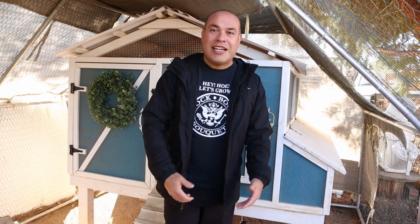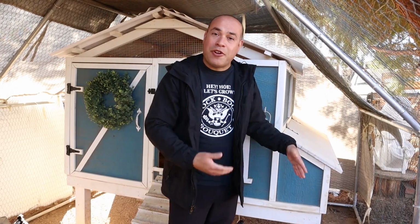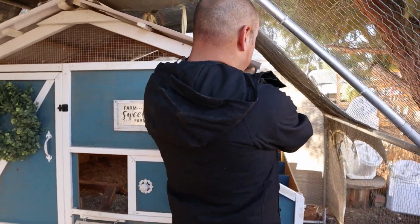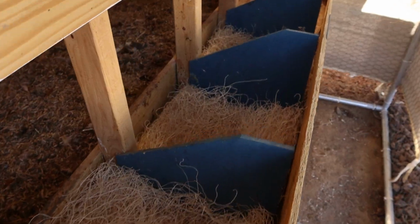For nesting boxes, it's best to look for ones that are on the outside for easy accessibility, and that way you don't have to go inside of a chicken coop to collect your eggs. On ours, we just have a little hook right here that we can attach, and then we can crawl in there and collect our eggs every day.